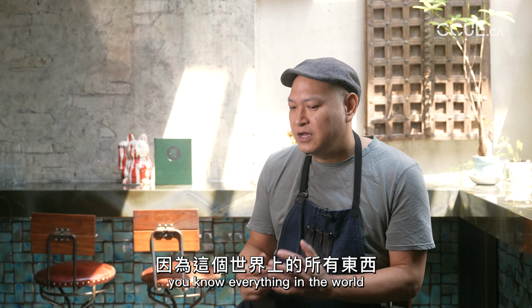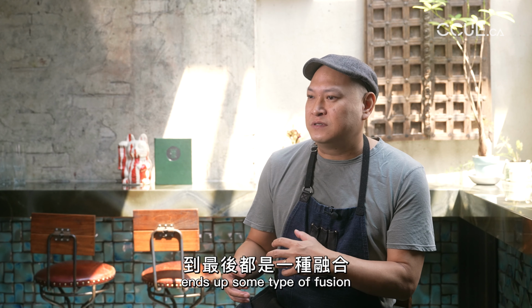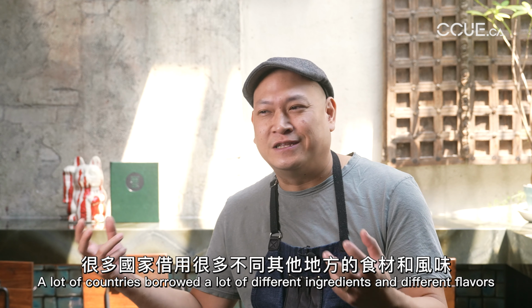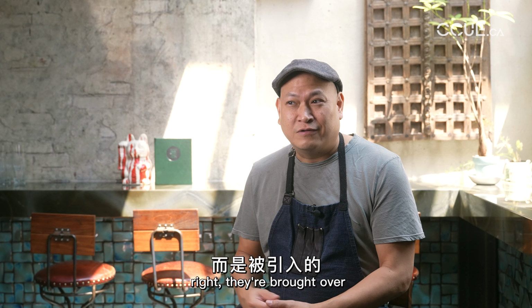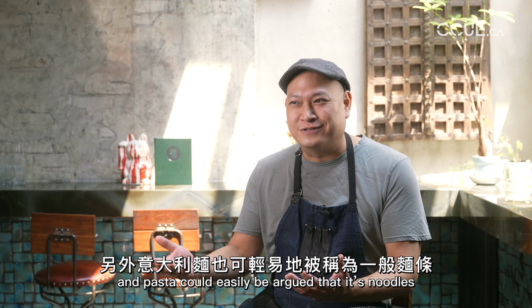I don't like the word fusion, just because every cuisine in the world ends up being some type of fusion. A lot of countries borrowed a lot of different ingredients and different flavors, but you wouldn't call that fusion. You wouldn't call Italian fusion. Tomatoes aren't native to Italy, right? They were brought over. And pasta can easily be argued to be noodles.